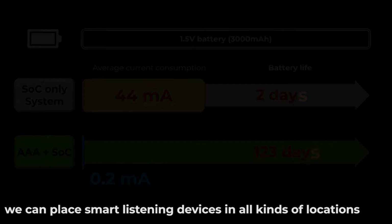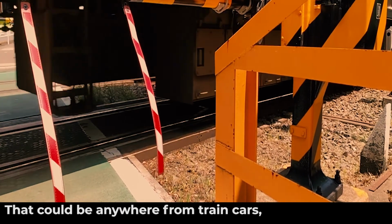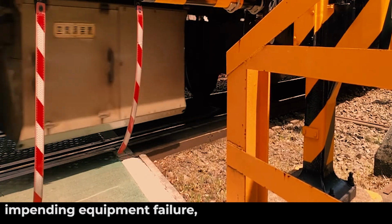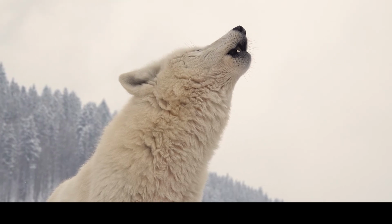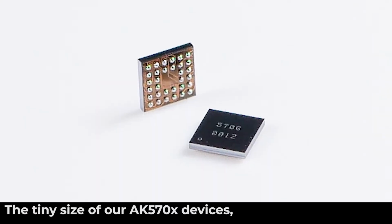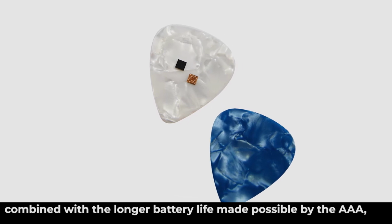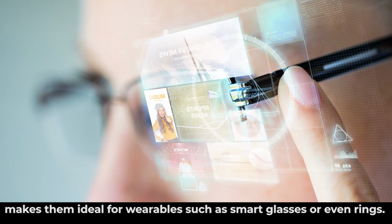The extended battery life made possible by the AAA means that we can place smart listening devices in all kinds of locations where fixed installation is difficult. That could be anywhere, from train cars where we might want to listen for unusual sounds to warn us of impending equipment failure, to a wilderness where we're interested in animal behavior. The tiny size of our AK570x devices, combined with the longer battery life made possible by the AAA, makes them ideal for wearables such as smart glasses or even rings.